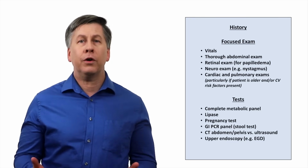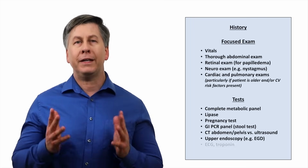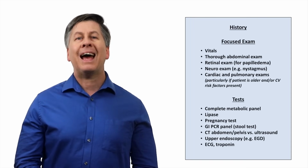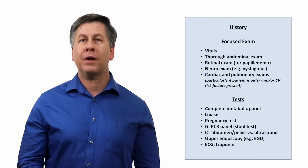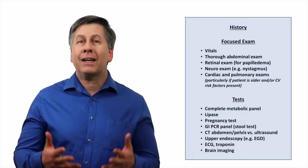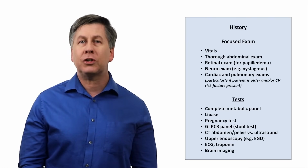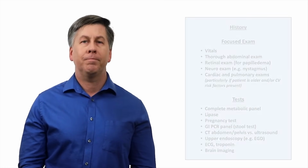If there's any concern about the possibility of cardiac ischemia, as mentioned, obviously get an ECG and troponin. And if there is concern about intracranial pathology, brain imaging is obtained. MRI scan can identify more pathology than a CT scan, but a CT is much faster and more widely available. Now, how can we put all these questions and tests together into a diagnostic algorithm?